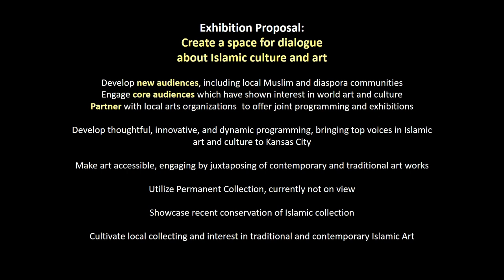This would be an opportunity to reintroduce the Kansas City public to Islamic art as it had been off view for decades. It's also a very different Kansas City now than it was then, with a much larger and more diverse population. And so this little exhibition really quickly evolved into a big project because it had a lot of work to do.